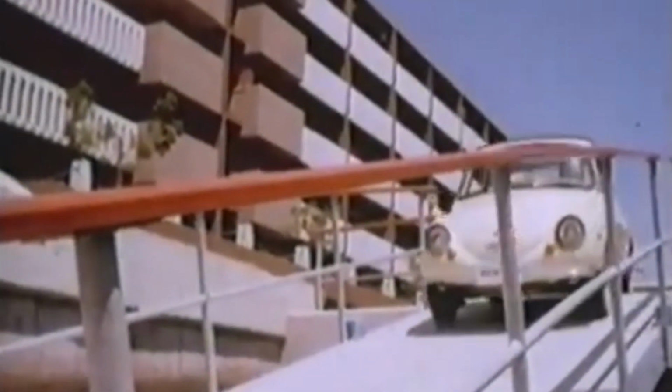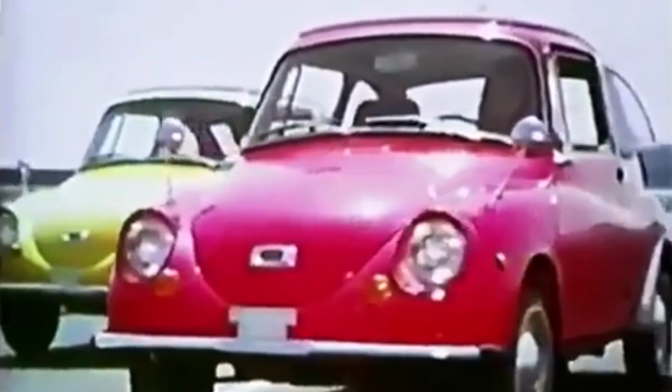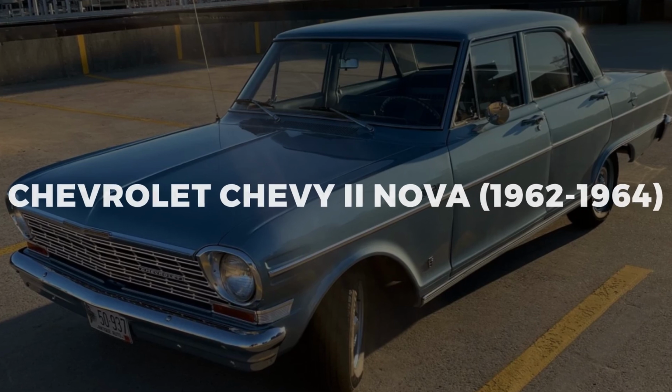So what went wrong? Was it too ahead of its time, or just too different for American tastes? The Subaru 360 serves as a reminder that what works in one market doesn't always translate to another. Have you ever seen one of these tiny cars on the road in 2024? Number 7.